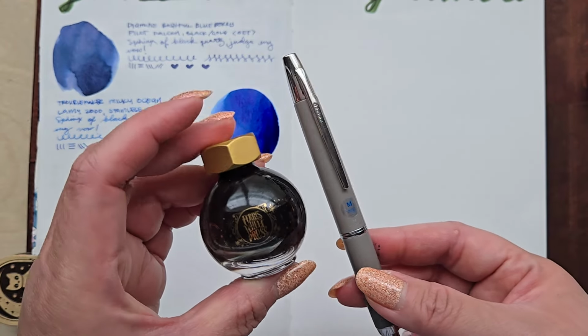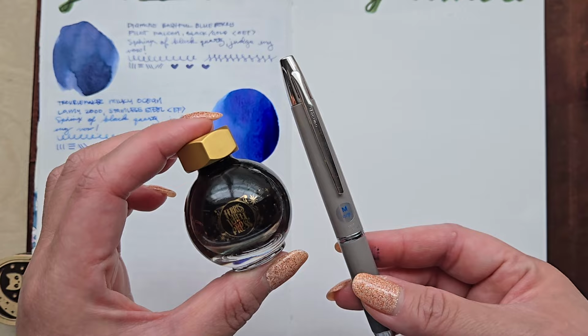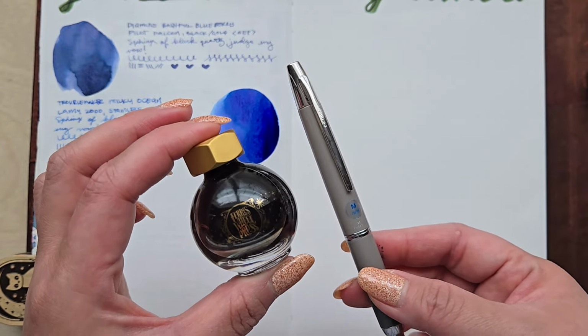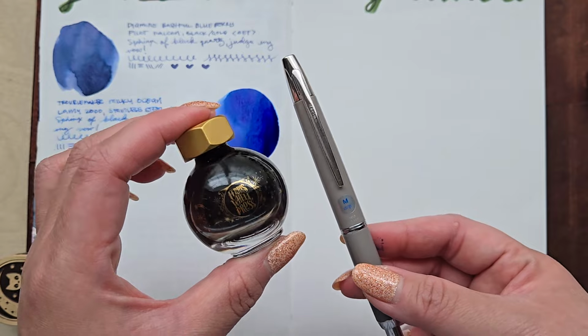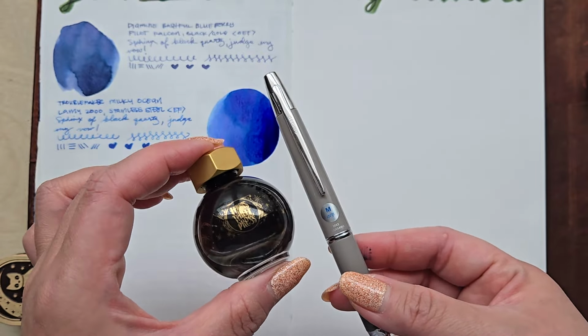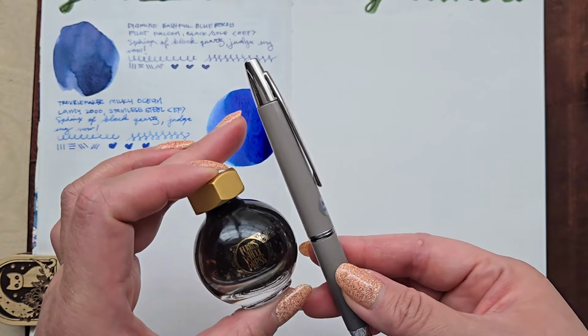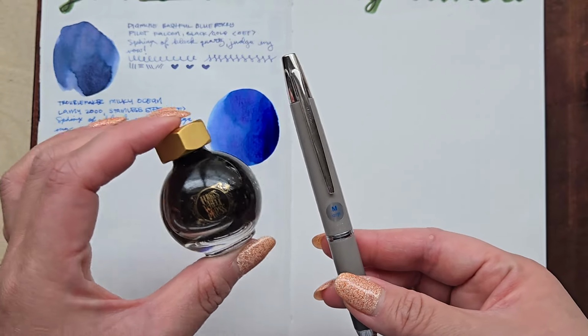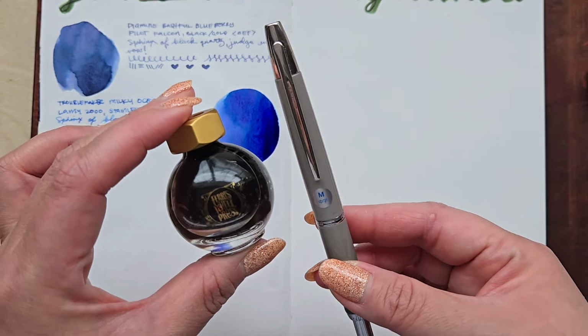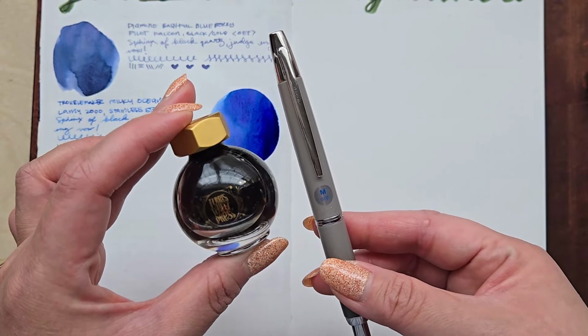So I decided to pair Adventurine from Ferris Press with it. Adventurine is a gorgeous, gorgeous shimmer ink that is very, very dry, at least in my experience. So I think together this might balance out, but I do think the color combo will work really, really well, because I am one of those people who likes to be a little bit matchy-matchy when I can. So hopefully this will be a winner for me.